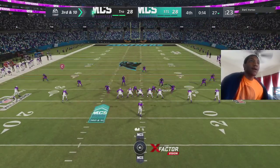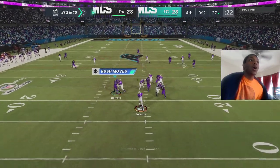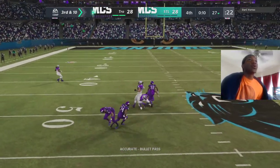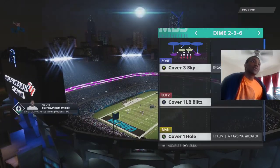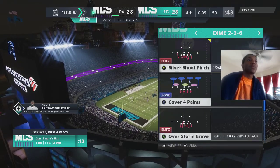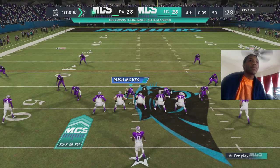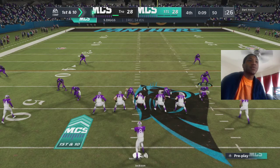I would expect to see some pressure here. The pressure drops off as they'll look to throw. And it'll be touchdown here, but not before he does pick up the first. And we've got a timeout. 9 seconds remaining. First and 10 at the 50-yard line.